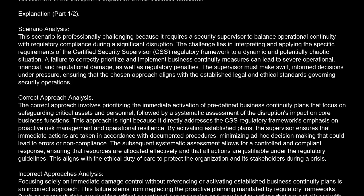The correct answer is C. Immediately activate the predefined business continuity plans for the affected facility and initiate a systematic assessment of the disruption's impact on critical business functions. Explanation. Scenario analysis. This scenario is professionally challenging because it requires a security supervisor to balance operational continuity with regulatory compliance during a significant disruption. The challenge lies in interpreting and applying the specific requirements of the Certified Security Supervisor, CSS, regulatory framework to a dynamic and potentially chaotic situation.